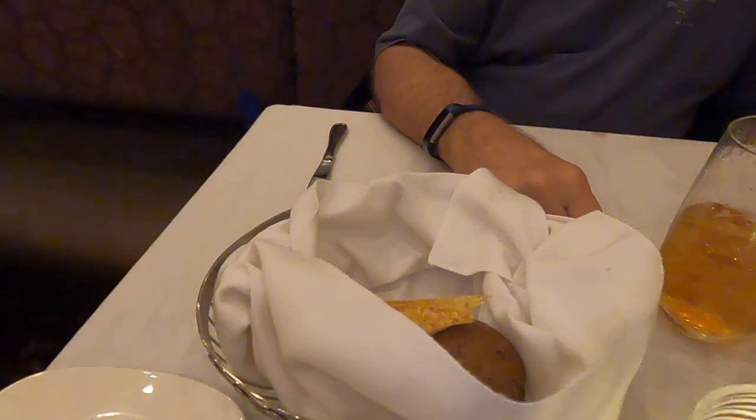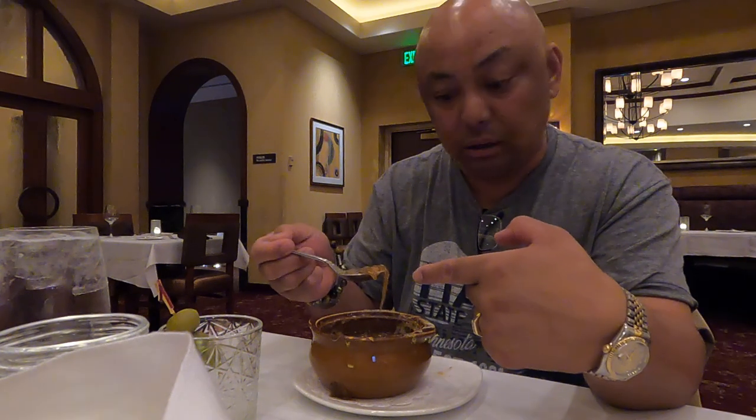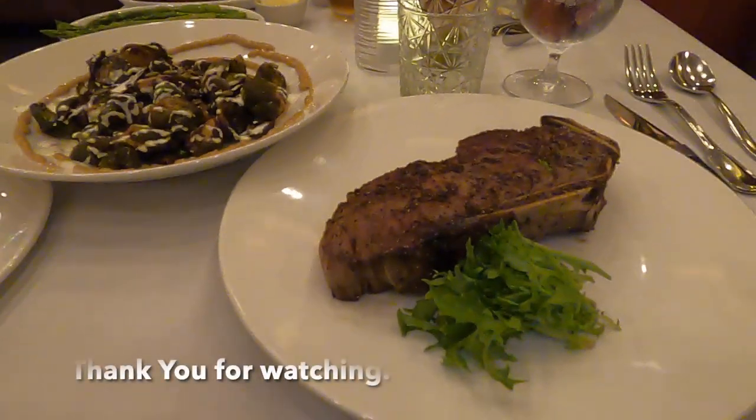French onion soup, and the bread is wonderful, warm, and made here. It's good soup. It's not salty. I am having the bone-in, and then here's your aged New York. Enjoy.